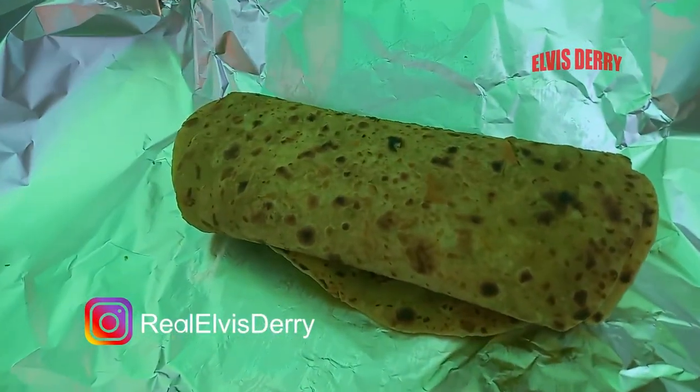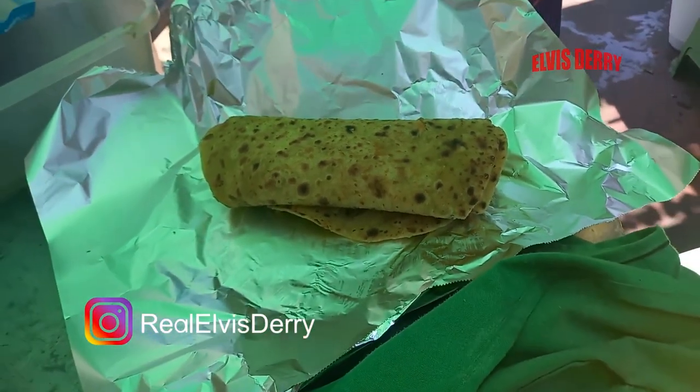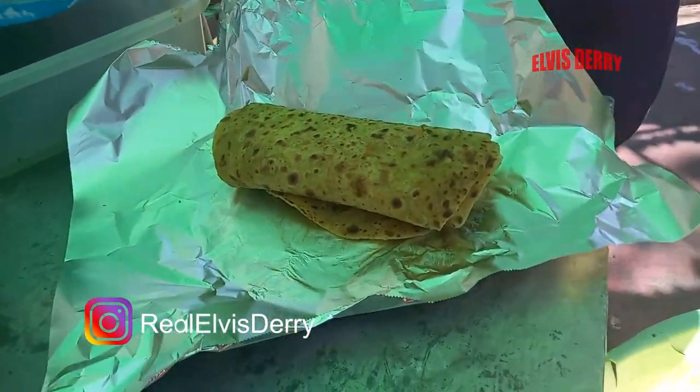Yeah, man, also they have chapatis here. People really love eating chapati. So anytime you come here, make sure you order your chapati.